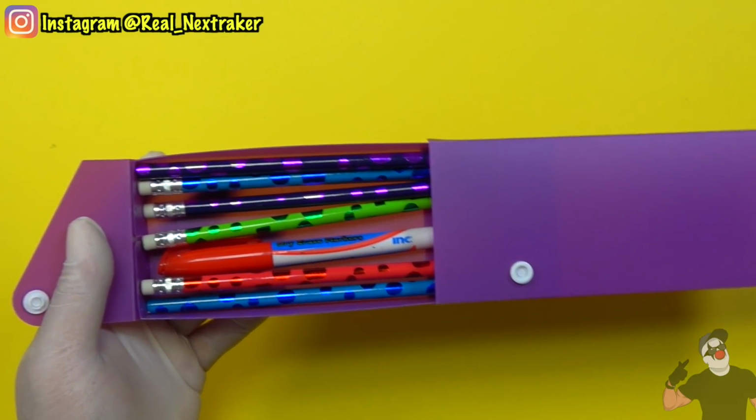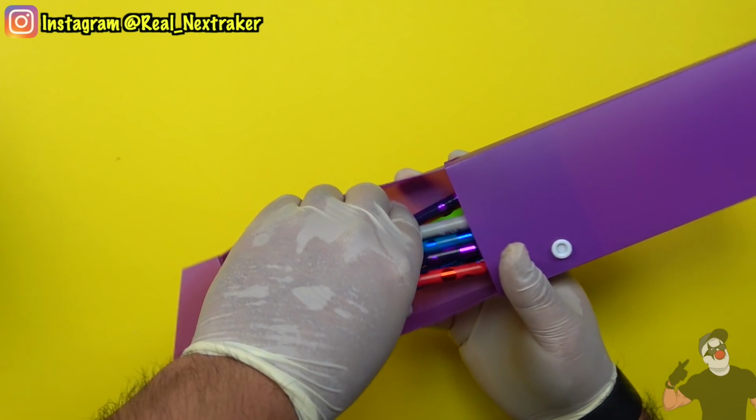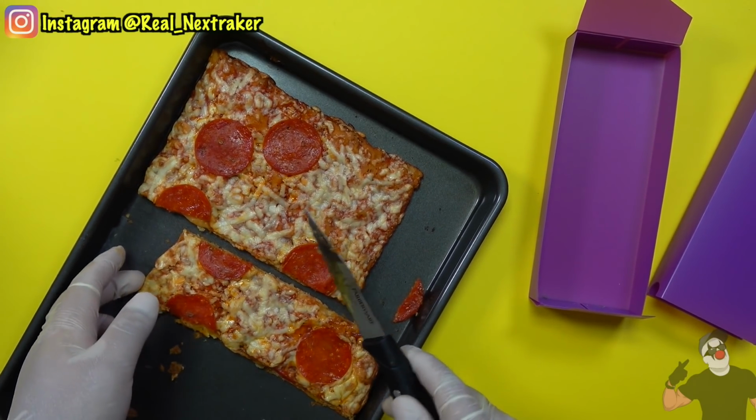Now let me open up this pencil case for you guys by sliding it out. As you can see inside, there's a bunch of pencils and markers which are expected to be there. No worries though, because I'll be getting rid of those and replacing them with some yummy pizza. Obviously, I'll have to cut it to size to fit it inside the pencil case.